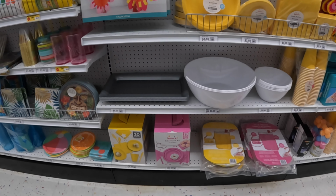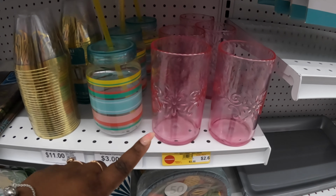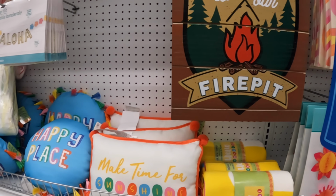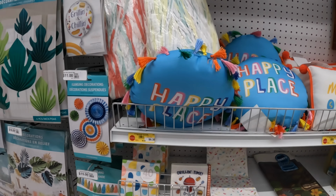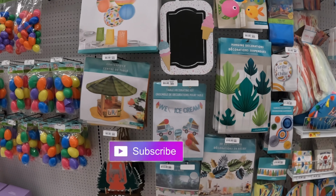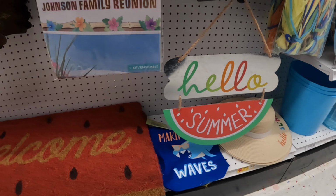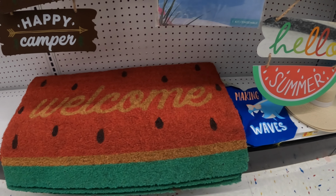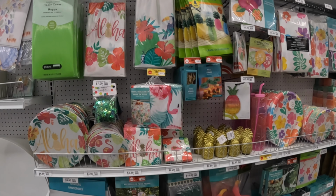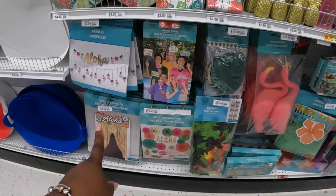And some more pop-up trash cans. These cups are $2.60, $3. Make time for sunshine. Welcome, aloha. All right, and it's pretty much going into Easter stuff after that. But I just want to throw this in there and show you guys real quick because it was cute. $5.50. And these mats. Welcome, I like that. Hello, summer. Happy camp. And cute aloha section over here. That's pretty. And then those cutouts, $15.